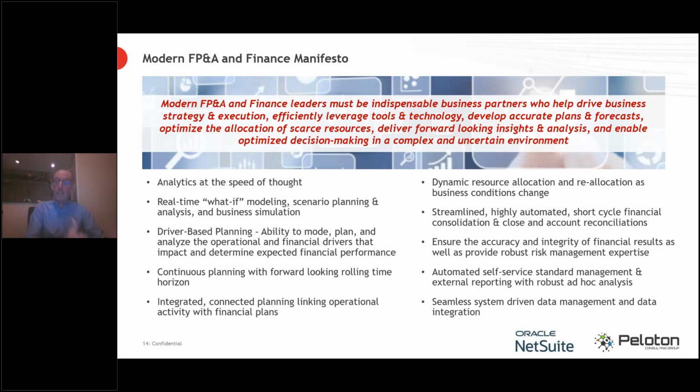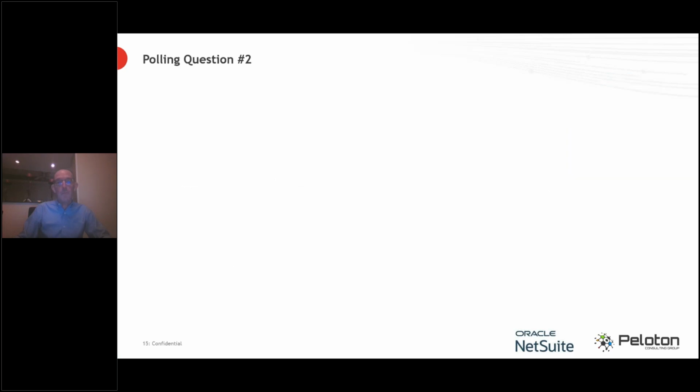Reporting. Provide self-service reporting so we can do it ourselves and not be beholden to someone else in the organization, but also still provide that, I want to go investigate, ad hoc, robust analysis. And then seamless system-driven data management and integration. So that's the manifesto. That's where we need to go from a broader finance perspective. Let's start talking about some best practices and how to get there.